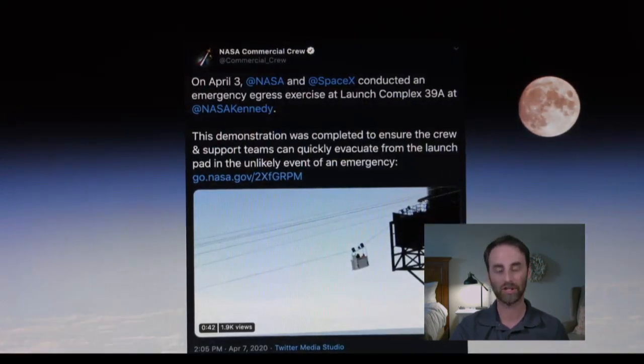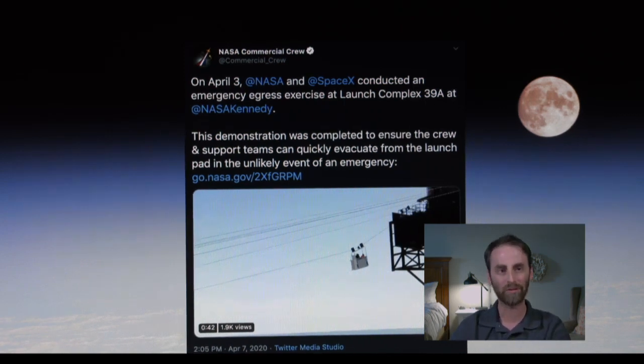And just released this afternoon, some really cool imagery of an emergency egress test that was done for SpaceX as a part of the Commercial Crew Program. Essentially, this is working through the process of, if there's a bad day at the launch pad, how do we know that our crew can get out safely? So they ran an end-to-end test, basically from the top of the tower down to the ground and away from the launch pad to safety. Really cool experience there. Definitely be sure to check that out.